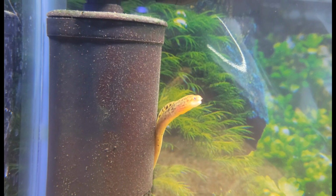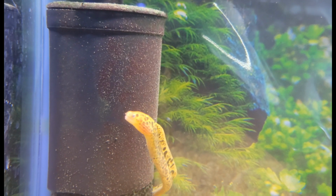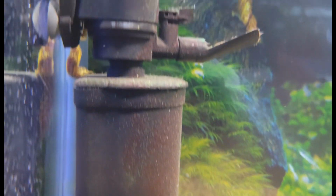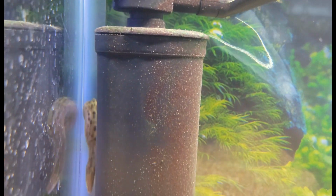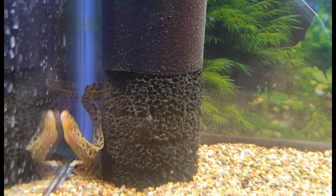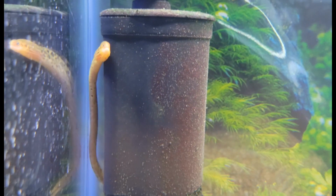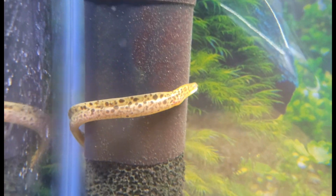This is a pure freshwater eel. 100% freshwater. Never needs to be converted to brackish or marine. Not only that, but they are beautiful, amazing, gorgeous eels. There's a reason they call them the freshwater tiger moray.